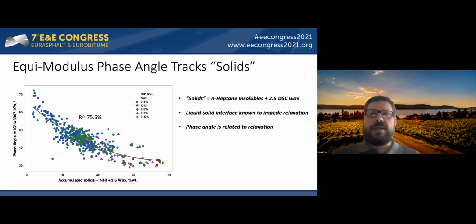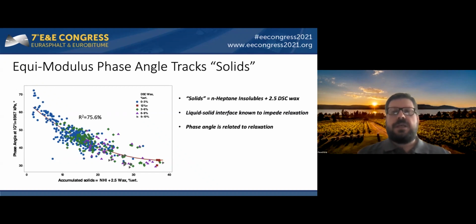So we could do that in SuperPave, and you can actually calculate phase angle at a constant modulus from existing SuperPave data. All these components are already measured, and we can simply calculate the phase angle at a given complex modulus. So we have done that and plotted this phase angle versus a parameter we coined accumulated solids. We know the more solid phase or separate discrete phase we have in bitumen, the poorer the relaxation properties will be, and the more failures we can anticipate in the field.